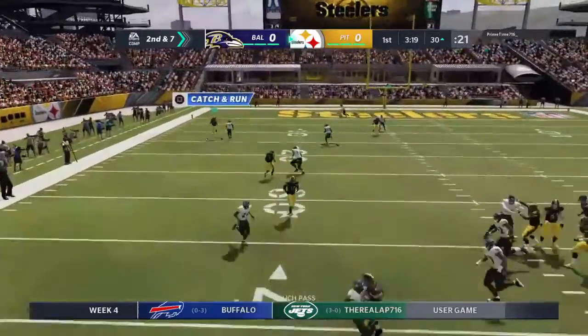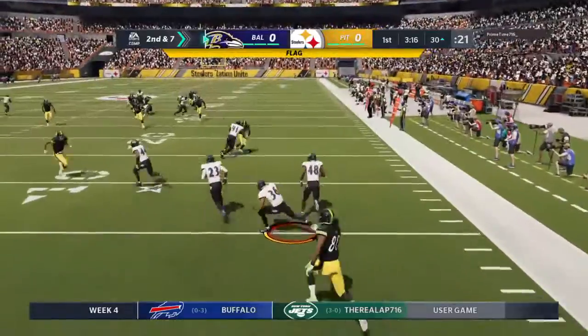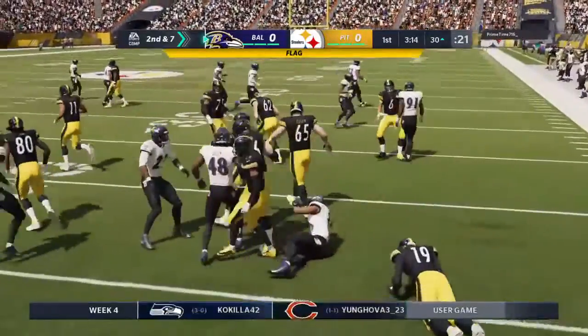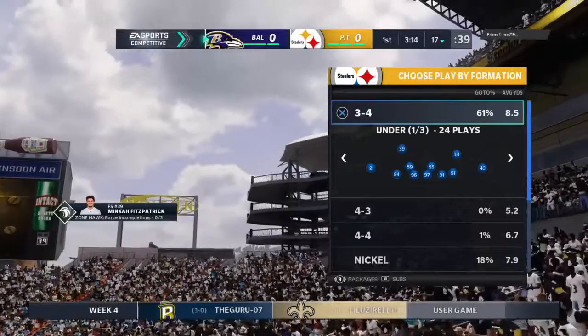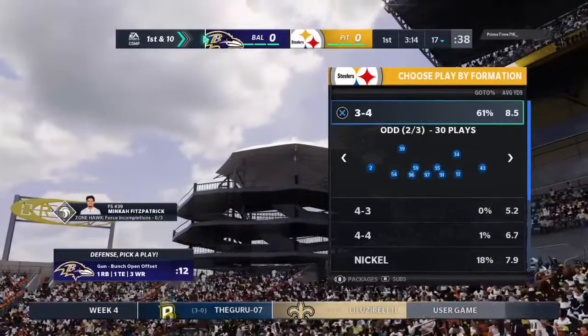Picks up 3 on that carry into heavy traffic, and it's intercepted. It's Chuck Clark picking it off, and the return goes up to his own 17-yard line. So they lost yardage, and they declined the penalty. There's no logical reasoning to do that.